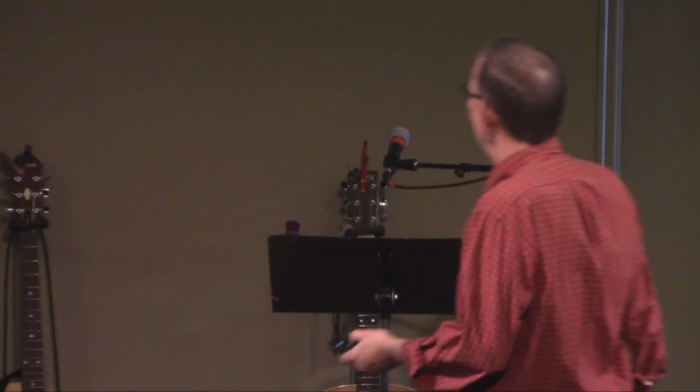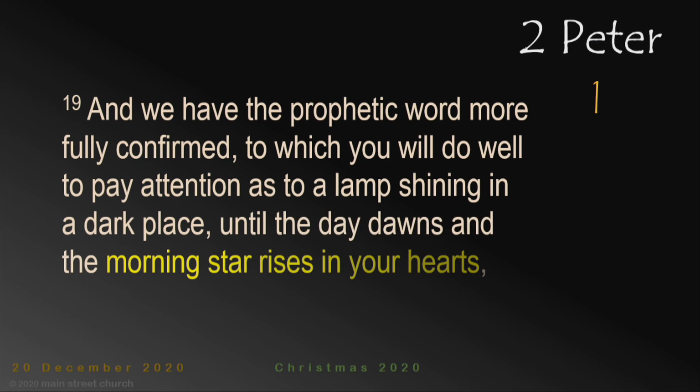That's what's happening in the manger, this cute little manger scene. Sunrise, Anatole, from on high. And 2 Peter 1:19: "And we have this prophetic word made fully confirmed, to which you will do well to pay attention as to a lamp shining in a dark place," keeping that light metaphor going, "until the day dawns and the morning star rises in your hearts."